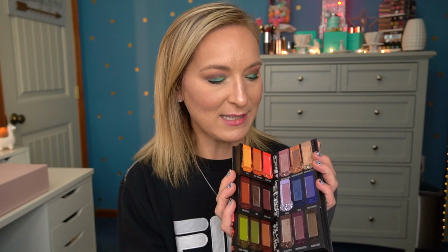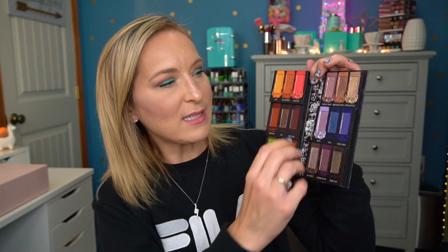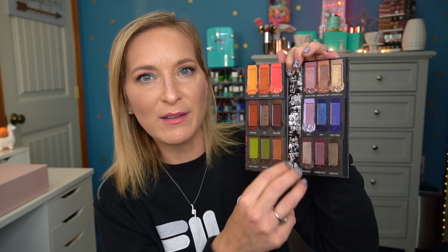If I would say which one I'd recommend you guys to get, it's the Melt one. The Melt one is so good. It is such a fantastic palette. I love everything about this thing. Like I said, the colors are going to be perfect for fall. I think that's another reason why it's calling to me: it's a perfect fall palette, because it's got all these beautiful fallish colors, and it's got these cool tones over here that are more shimmery shades. I really love this palette.